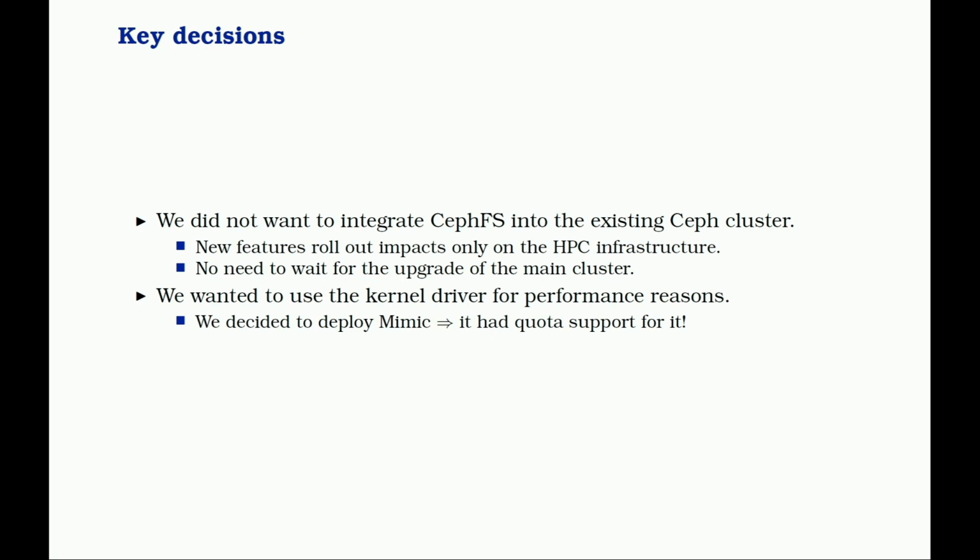The other reason is that the HPC infrastructure is something we control very closely. We control also the backup of such infrastructure. We didn't want to wait for the upgrade of a main cluster. As you remember, we started with Jewel in the testbed, but we realized that we had to deploy at least Luminous, and that would already have been two steps away for our production cluster. We also decided that the FUSE driver was not cutting it, and we had to use the kernel driver. And as time was passing and Mimic got released, we decided to deploy directly with that release, which had quota support for the kernel driver.